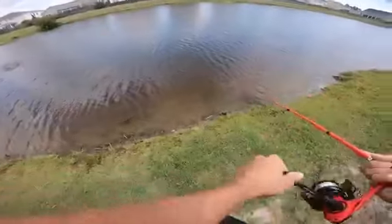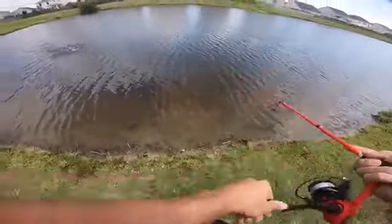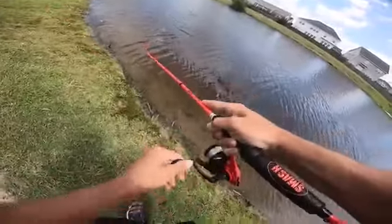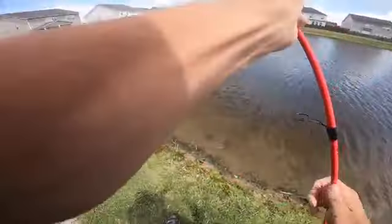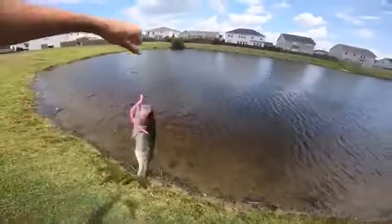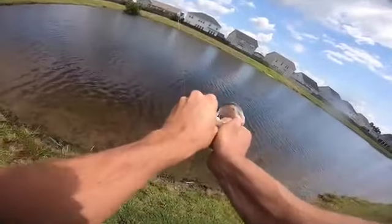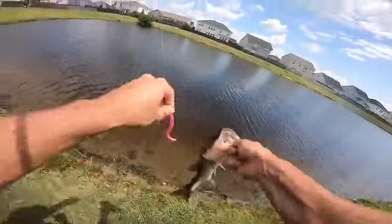Yo, yes. That was a good technique right there. So that fish boiled right behind me. Look at the markings on this bass. He's not big. He's really skinny, but look at the markings. Watch how beautiful this one is. Look at the colors on him. Look at that lateral line. That's a beautiful bass. We're gonna switch up colors now.